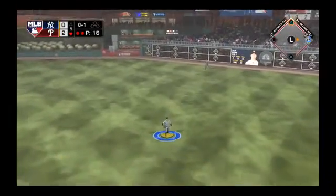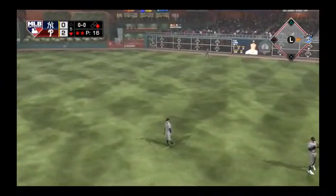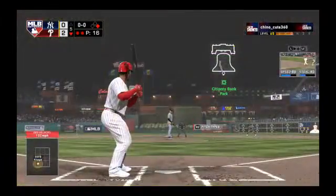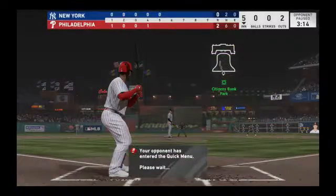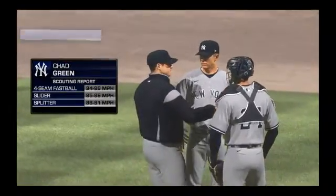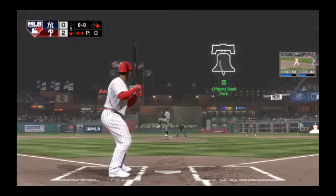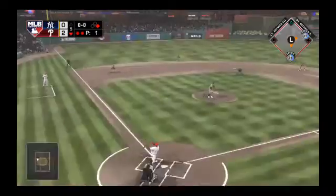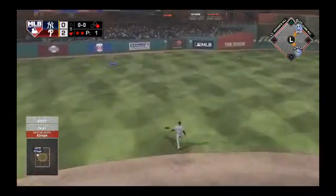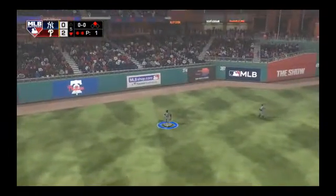So the 2-out hit here brings up Gene Segura. The batter, number 2, second baseman, Gene Segura. Gene Segura standing in. Fly ball out toward left center field. Stanton on the run. He's there to track it down, and that'll end the inning.